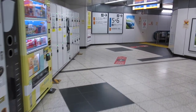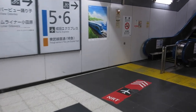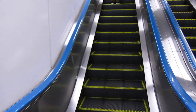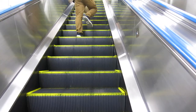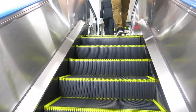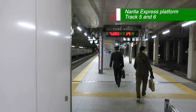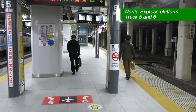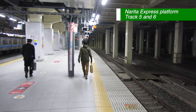There is an escalator at the end of a long walkway. If you go up this, it will be the platform of Narita Express. Now we have arrived at Narita Express platform. Next, let's see the route from Narita Express platform to Shinjuku Express Bus Terminal.